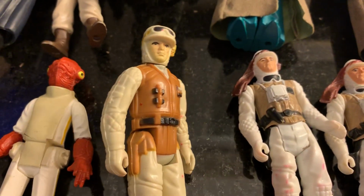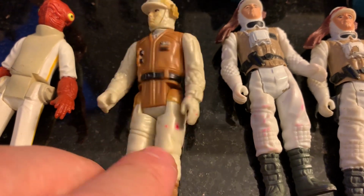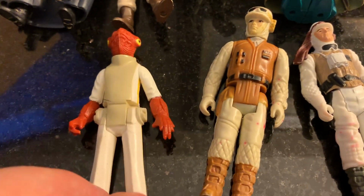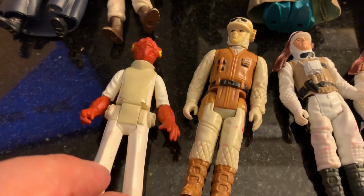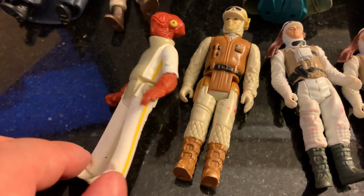And another Hoth Trooper guy, but again, he's got some pink on him. And an Admiral Ackbar. Again, I think this is the only Admiral Ackbar I found in any of the bins that were around the convention. Everybody had him for like 15, 20 bucks and up. So when I saw the one in the bin, I figured I might as well grab him because you just don't see him that much.